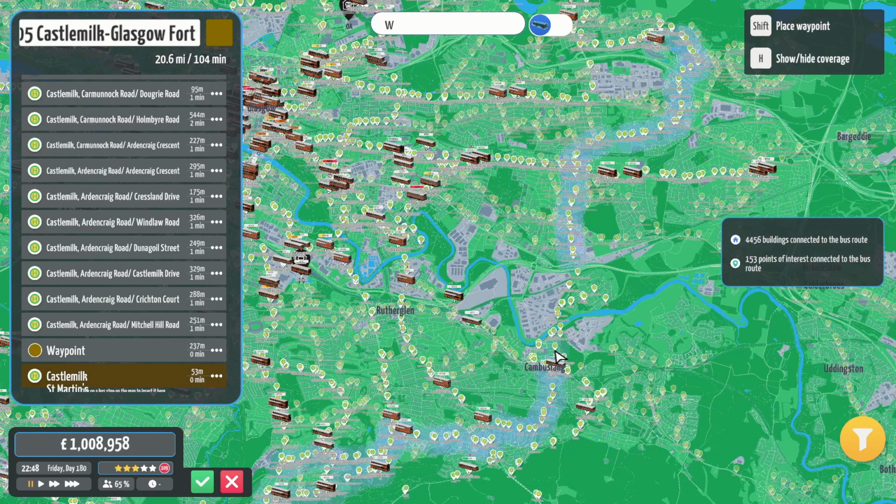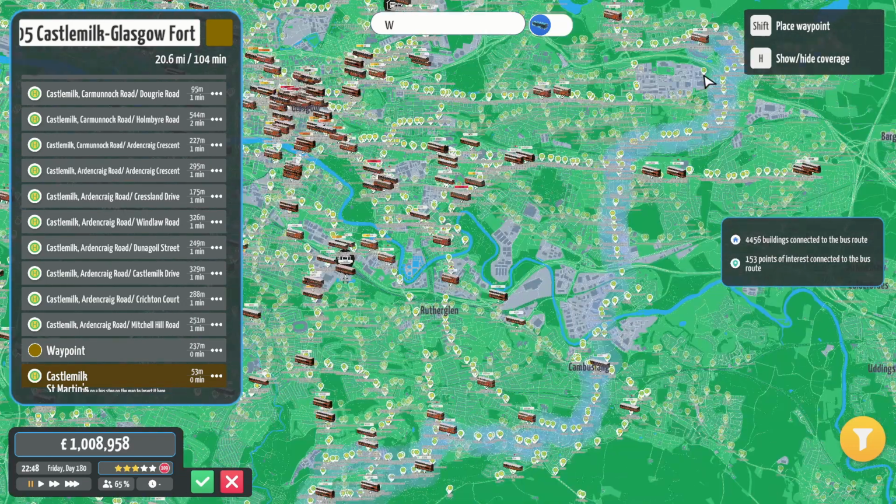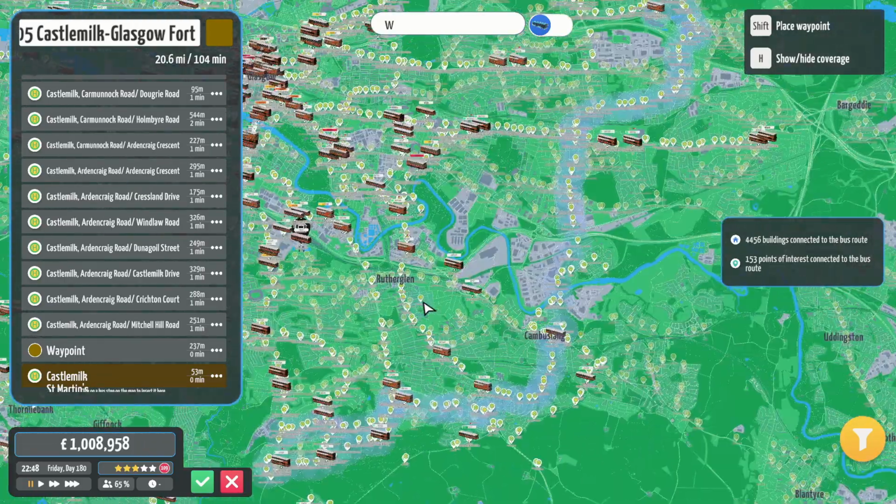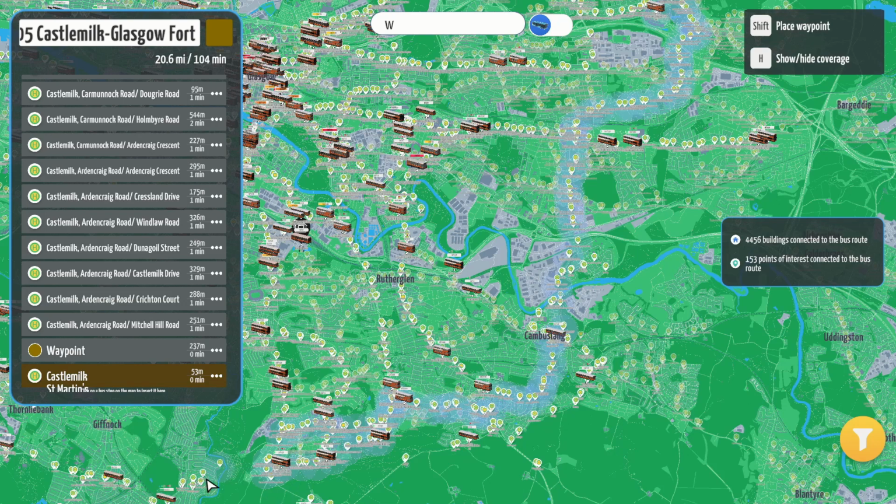Is the new 105 from Castlemilk to Glasgow Fort via Cambuslang, which is here marked out with a big name, and Barlanark, which is here. It's got no name associated with it, but Barlanark was important enough for me to set as a waypoint in my spreadsheet, so you know. I typically only give myself two of those, by the way. But these are the first. Well, this is the next addition to the network. So again, timetable. Soon, time-lapse.